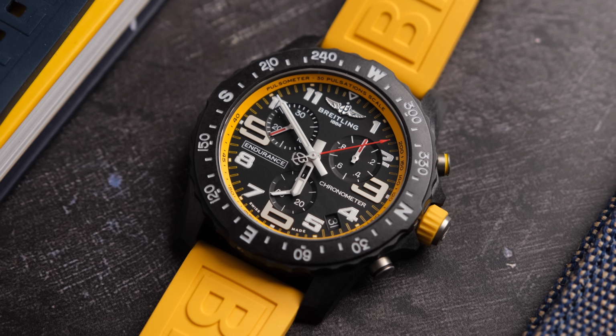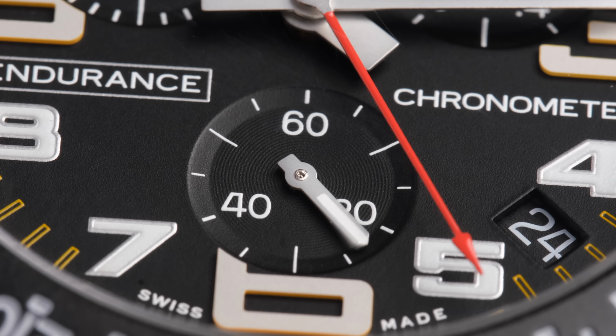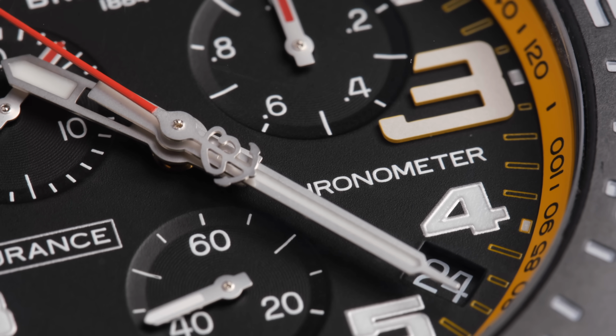When I think of Breitling, I think of bold designs, busy dials, and chronographs, and that's exactly what this is. I'd describe the design as prioritizing function over form, from the movement selection to case material and including the date. This is function first and form second.